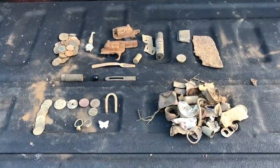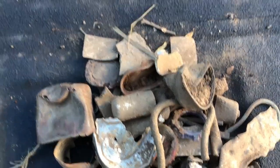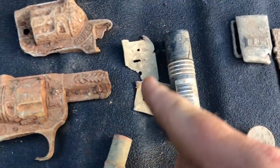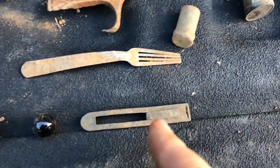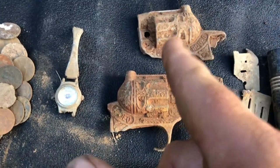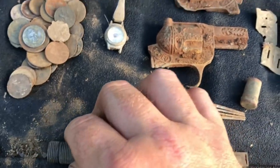Okay guys, we'll do a quick wrap up. I got the usual junk items, pull tabs, can slaw, little bits of aluminum, nails, that kind of stuff. Random pieces of junk. Pieces of a harmonica reed. I believe that's part of a lipstick tube. Some other kind of reed there, a marble. There's a little aluminum fork. What's left of a cap gun. I believe this is also a lipstick tube.